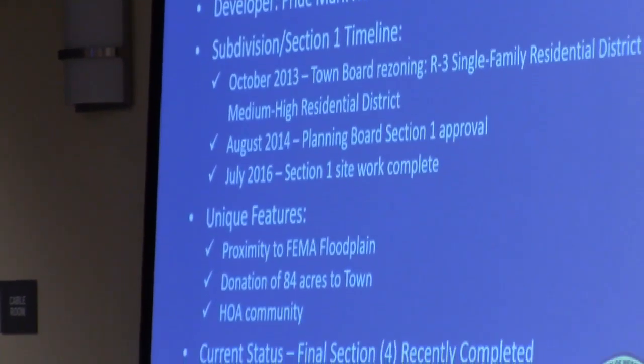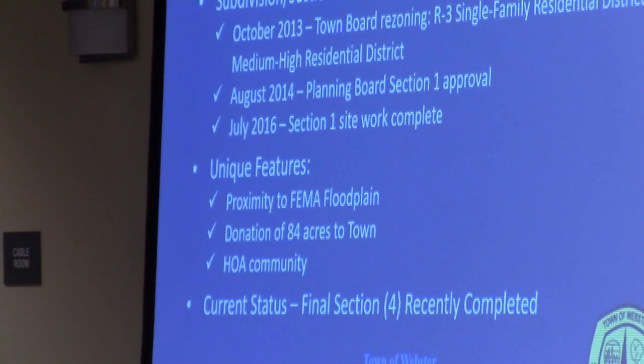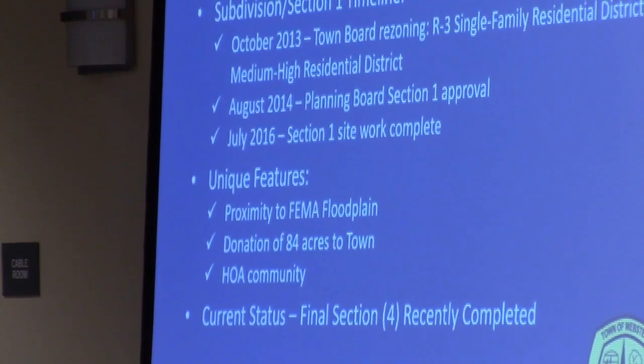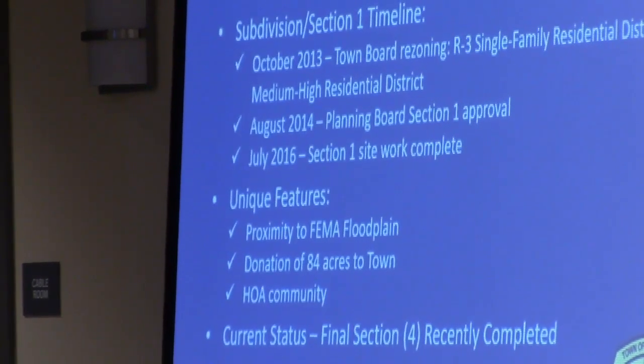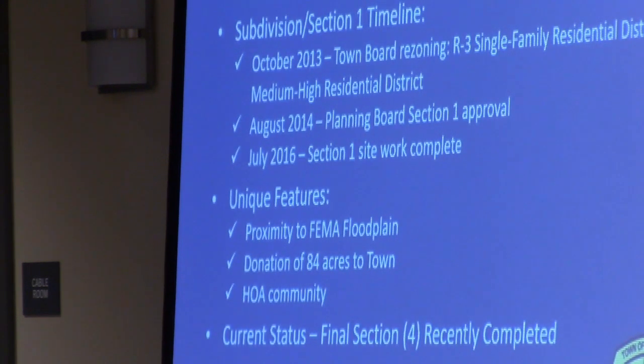And then just some unique features about the subdivision. They are close to the FEMA floodplain, so that was something that was discussed at length during the planning board approvals. 84 of the acres of this parcel were donated to the town and exist as park district or park lands, and it's an HOA community. And right now the subdivision recently finished their final section, which was Section 4.